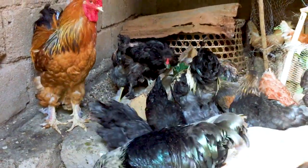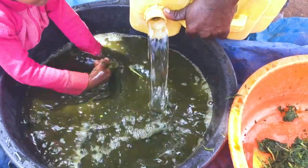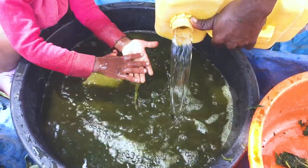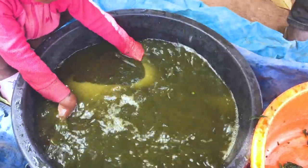Don't spend too much cost on poultry when you can improvise and have access to natural organic poultry treatment options.